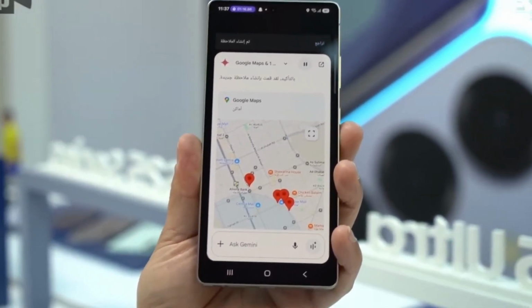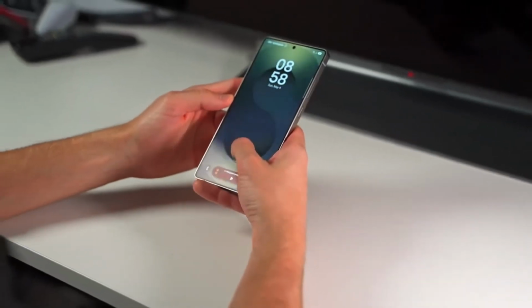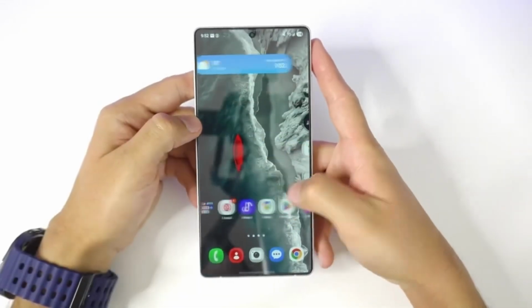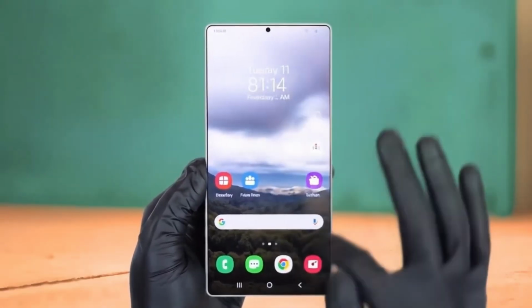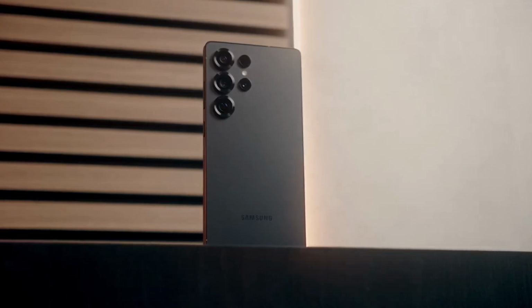Now the big question, should you update right away? For most people, yes, but it's smart to be careful. Large updates can sometimes bring bugs, crashes, or battery issues in the first few days. If you're not in a hurry, you might want to wait a little and see what other users are saying. This way, you can avoid problems if something goes wrong.